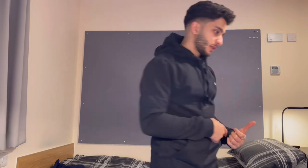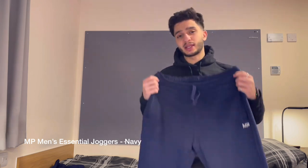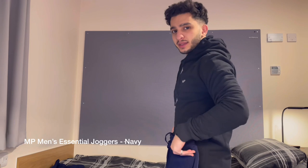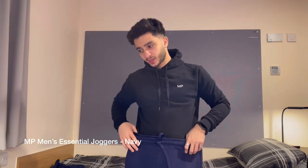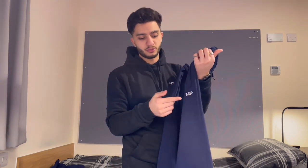And then I got a pair of joggers, which are medium size. I'm not sure why I got them in medium. I think they were out of my size, so I thought I'd size up, but they're far too big. So I might give these to my brother. Just, why not? But yeah, here's the MyProtein joggers. Just a bit of branding there.